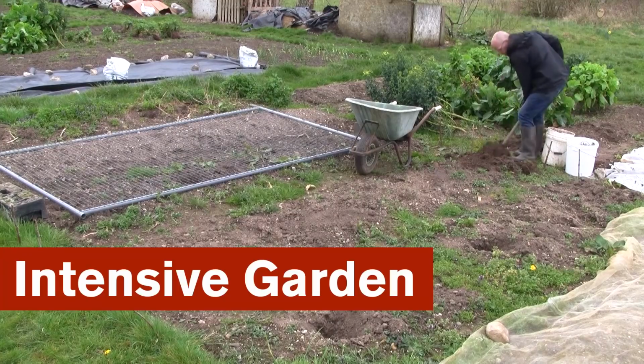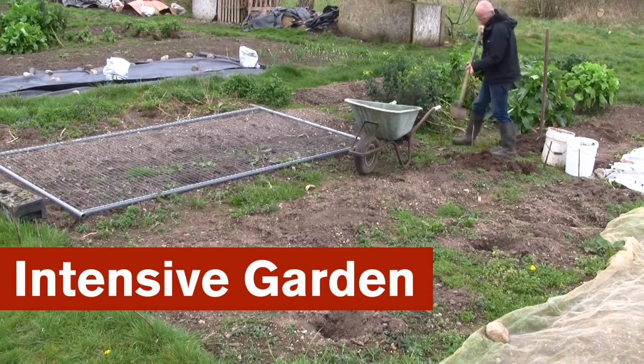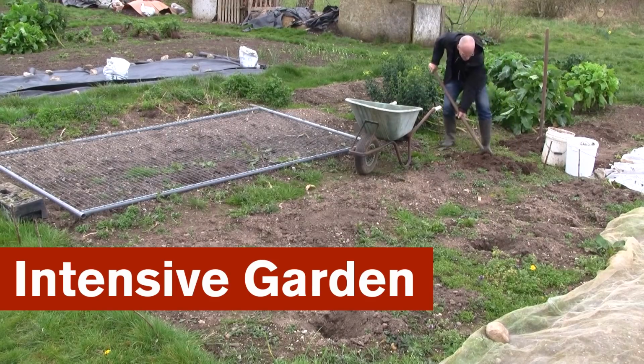I've had more success with the intensive garden than any of the other family-sized gardens that I'm trialing as part of this Red Gardens project, with the exception of the polytunnel garden, of course. A big reason for this is I've been able to learn from the experiences of others, as variations of this intensive methodology have been a core focus of small-scale organic growing for several decades.